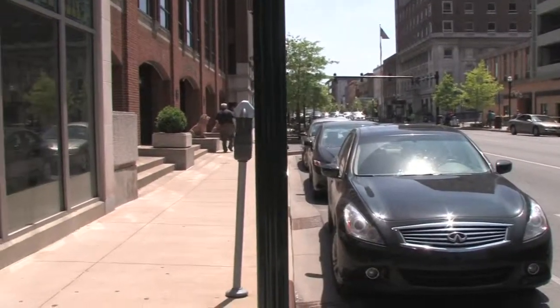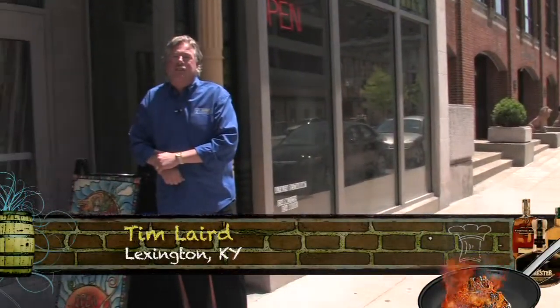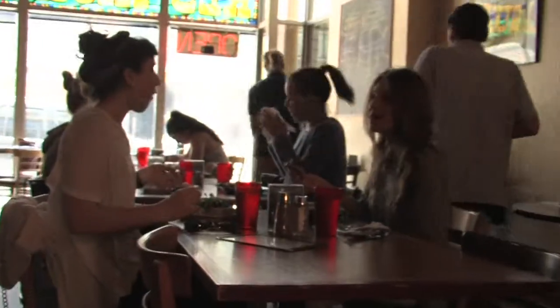Tim Laird with more Secrets of Bluegrass Chefs. This time we're right off Main Street in Lexington at Alfalfa Restaurant. Apparently one of the top 10 restaurants in Lexington. It's just a really good restaurant. Alfalfa's been a Lexington favorite since 1973. We're one of the oldest restaurants in Lexington. We've been around 40 years.